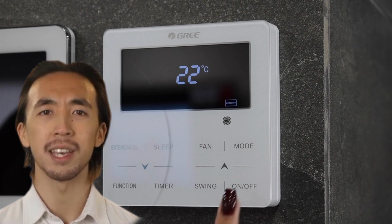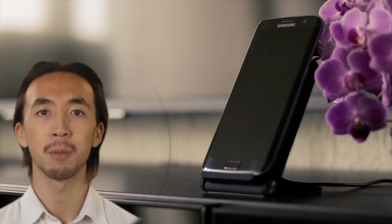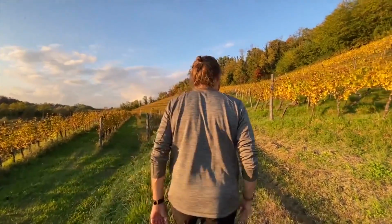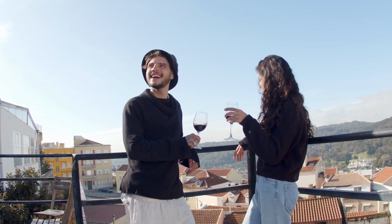Even small things like keeping the air conditioner off until you really need it or unplugging your charger as soon as you're done make a big difference in the long run. If the weather is nice and you have a terrace or garden, go outside instead of staying in. You will be simultaneously saving money and getting much needed fresh air.